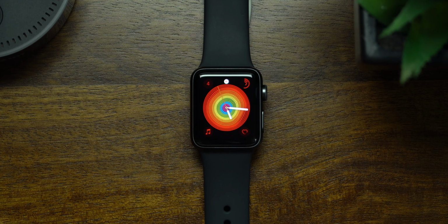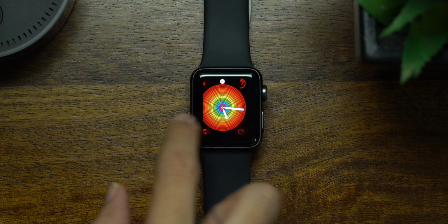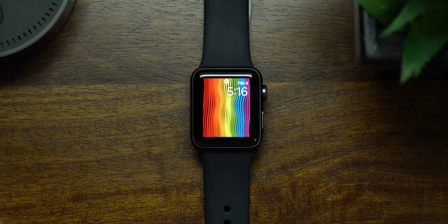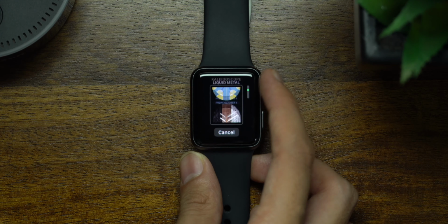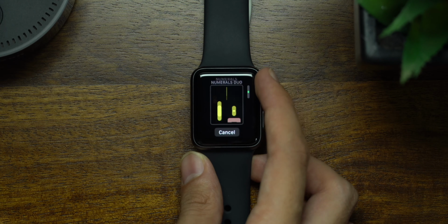Now, I haven't seen these watch faces in previous builds of watchOS, so they're probably new or they probably aren't, but I figured I'd show them to you here. And here's a look at all the watch faces that Apple provides for the Series 3.